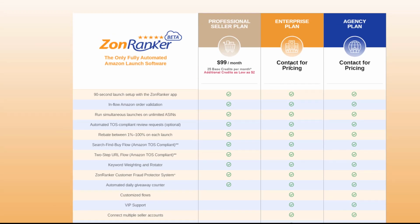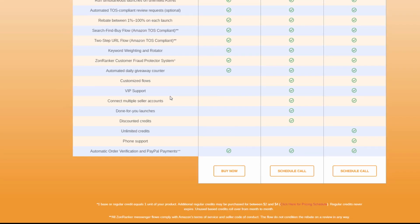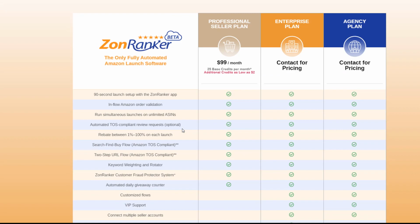They will essentially be able to help you get set up with the enterprise or agency plan. If you are doing a larger volume, you can customize your flows then. You get better support. You can connect multiple seller accounts if you want. You can do done for you launches where you actually have them do the launch for you. You can get credits at a cheaper price. And let's look at the credits.